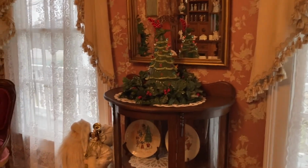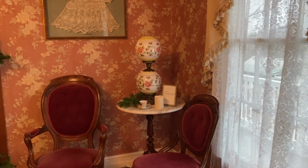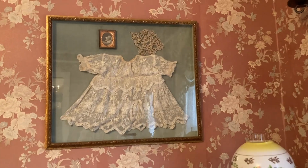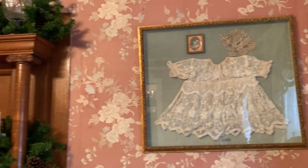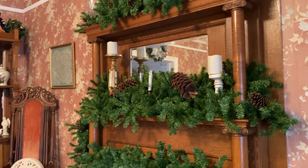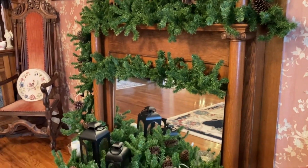Now we'll head on into the next room, which is the women's parlor. And there's a little dress there that is framed. It really caught my eye. Give you a little bit closer look there of the child's dress, but I really like the mantle in this room as well, and the fireplace decorations. To me, that's just very unique.